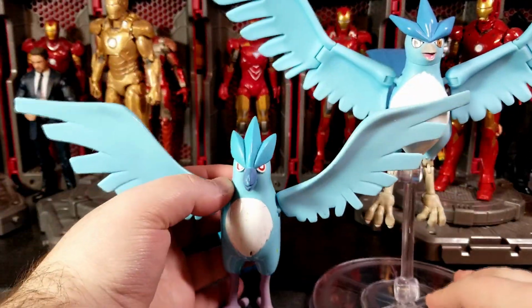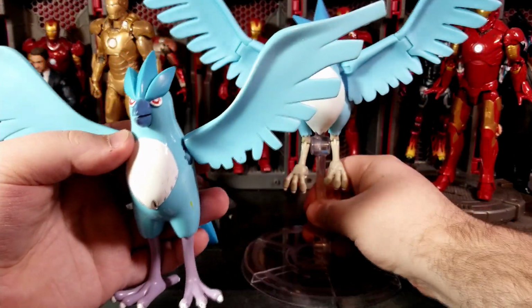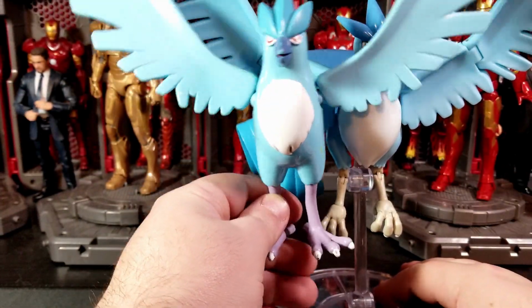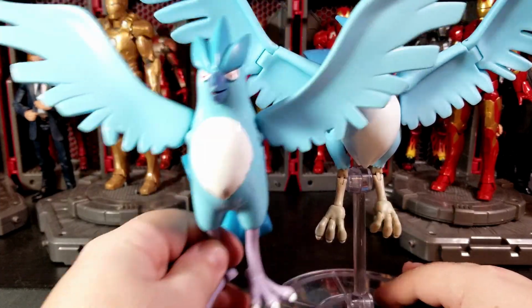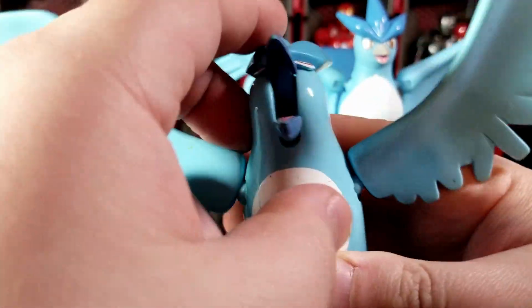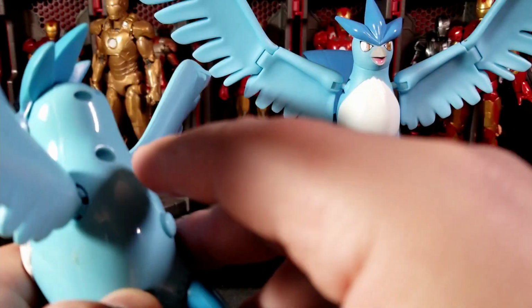Don't know when it came out, but this is an older Articuno from way back in the day. This figure is probably at least 15 years old. This is an old battle figure where the mouth opens up, and the head could open, and there's a little effect that would shoot out of it with the button on the back.